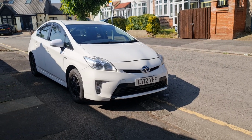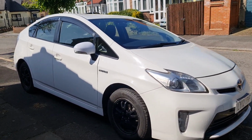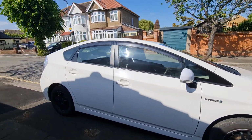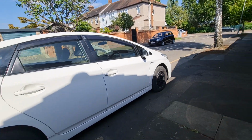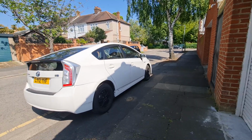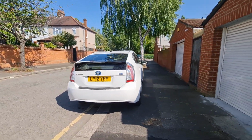Today I have for sale a Toyota Prius, 2012 plate. It's a commercial, famous family car and work car. It's a hybrid 1.8. Fuel consumption for these cars is very good. This car is imported from Japan.